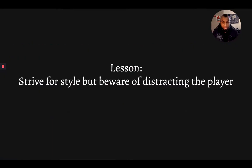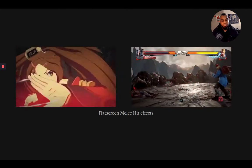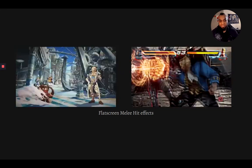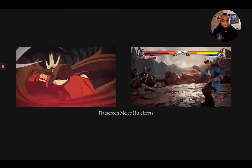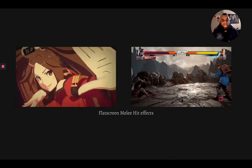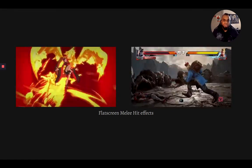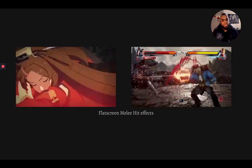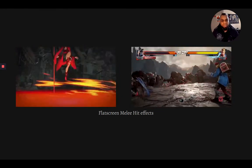Okay, so lesson two: strive for style, but beware of distracting the player. And this is a big one. I start here with flat screen melee hit effects. We've got some wonderful games that I love, in Guilty Gear and Tekken, and man, they got some real chunky hits. The hit pause is nice, and there are some real nice sprite flashes, some real nice impact there. That's what I want to do. I want to make sure that I put that in this game.